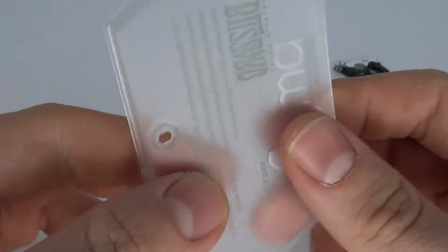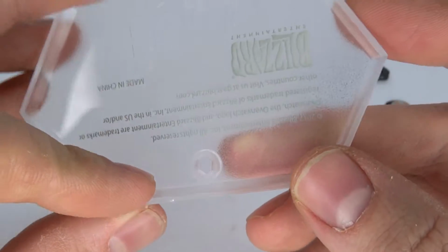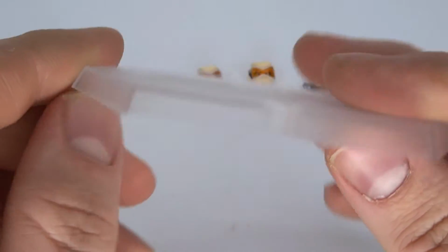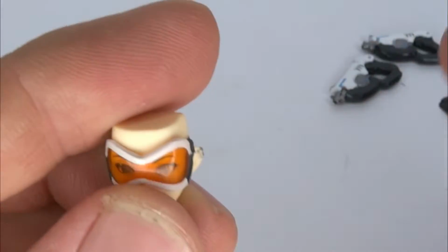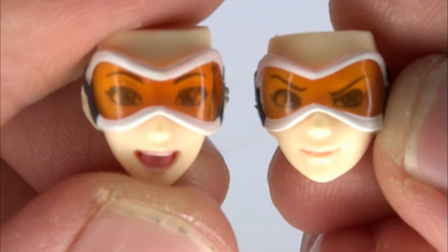But more holding hands, and then I just want to show you the base real quick because it has a Blizzard logo under it, over it. Yeah, that way. And I don't know why under there, I have the figure displayed like that, not like that, so weird. Then we got 2 more faces, happy smiling face, and a kind of mischievous face.